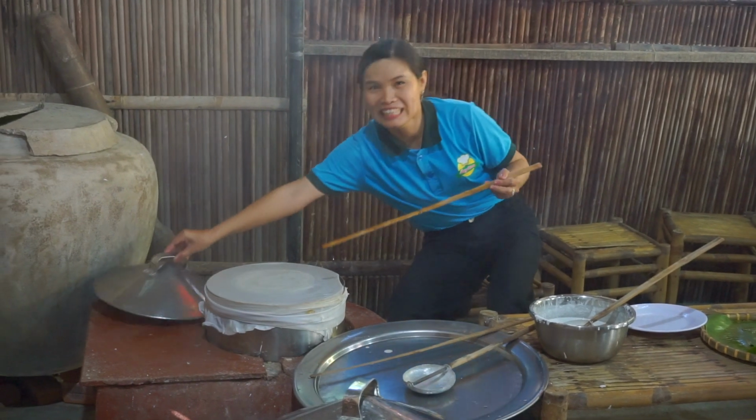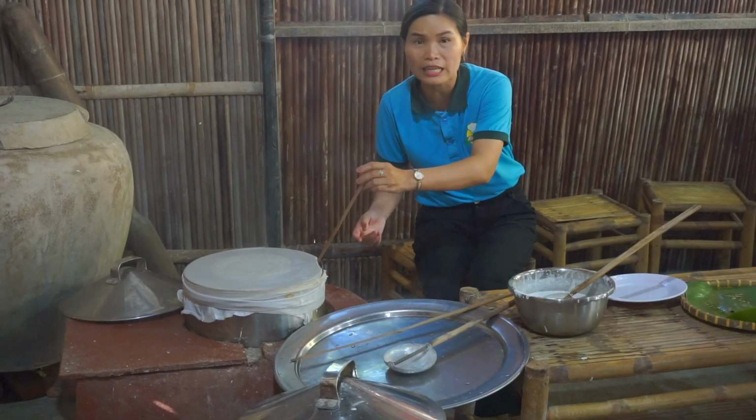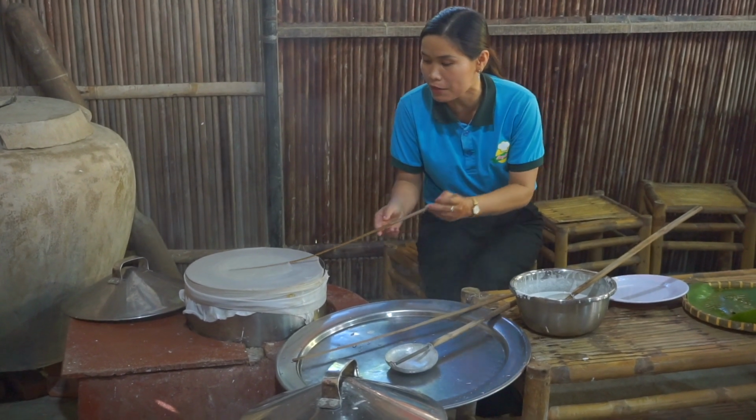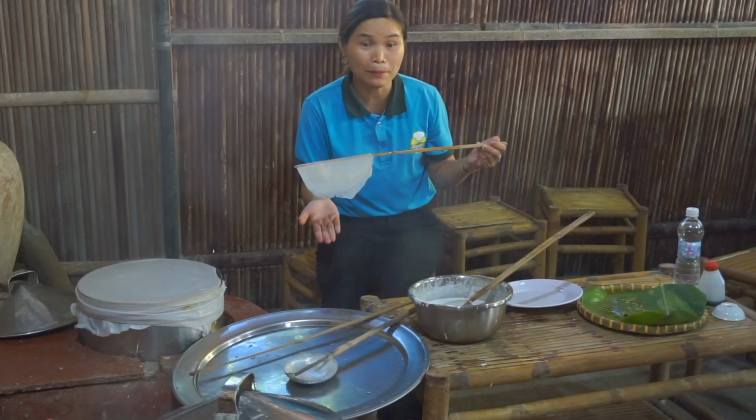10 seconds only. Before you take it out, dip the bamboo stick in the water first. And then put under the rice paper like this. This is it. So you get the rice paper, fresh rice paper.